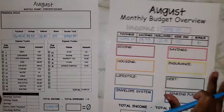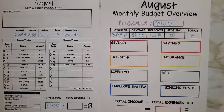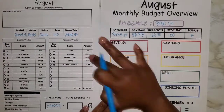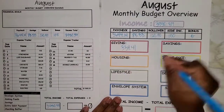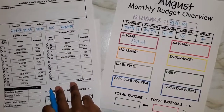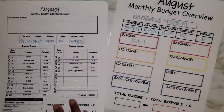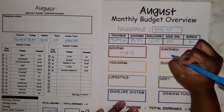So first things first, the first category is giving. Anything that I'm planning on giving for the month goes here, and that is $334.41. The next is savings. Savings we determined from our budget pre-plan that we're going to send $240.26, so we're just going to put that there.